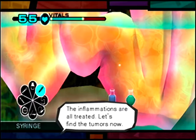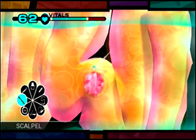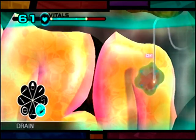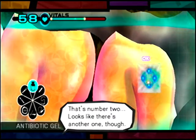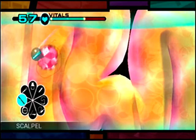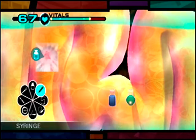Are all treated. Let's find the tumors now. Tumor presence confirmed. Treating it and inflammation. That's the first one. Keep going. That's number two. Looks like there's another one. The third tumor's been extracted. Beginning treatment of the remaining wounds.